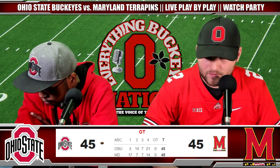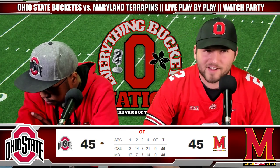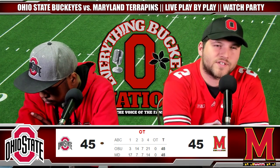Here's the call on the field. Confirmed touchdown, Buckeyes. The extra point is up and good. Ohio State leads 52-45. They get out in the first frame of overtime with a touchdown.